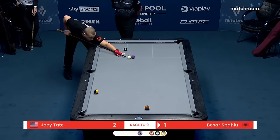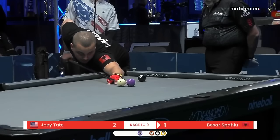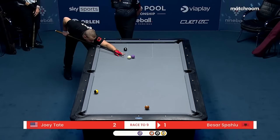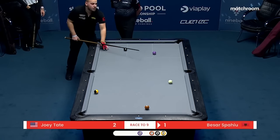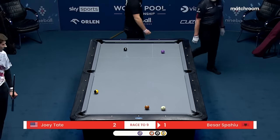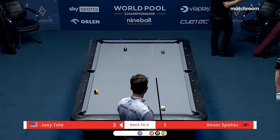No, he's clipping. I don't like this shot. I think the other way is a lot better because you're guaranteed a good cue ball. Yeah. Oh, whoa, whoa. That is never the shot. That's like in between the two options that we mentioned.